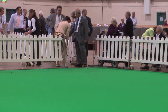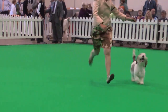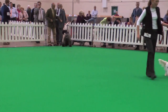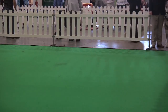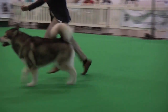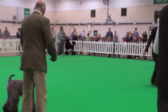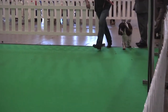The first to enter the ring from the first day, the hounds, the Petit Basset Griffon Vendeen. From the toys, the King Charles Spaniel. From the terriers, the Kerry Blue. From the working group, the Alaskan Malamute. From the pastoral group, the Shetland Sheepdog. From the utility group, the Standard Poodle. And from the Gundog group, the English Springer Spaniel.